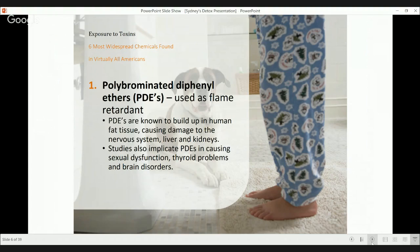And I think just by getting a sense of what these are, it helps you reduce them in your daily life. So the first one is PDEs, which is basically the chemical name for flame retardant. These are known to build up in human fat tissue, causing damage to the nervous system, the liver, the kidneys. Studies also implicate causing sexual dysfunction, thyroid problems.